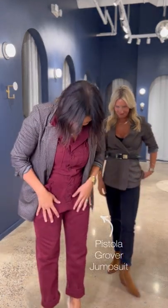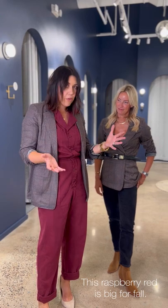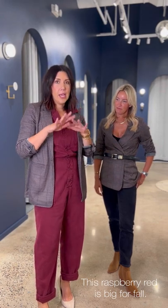Can you talk about this Pistola jumpsuit for a hot sec? Let's talk about it. So this is the Grover, you guys. I was gonna do another little dance move, but I was like, just let's talk about the jumpsuit. Loving this fresh new raspberry color. This is a big color for fall. You're gonna be seeing it peek in. I love that it transitions.